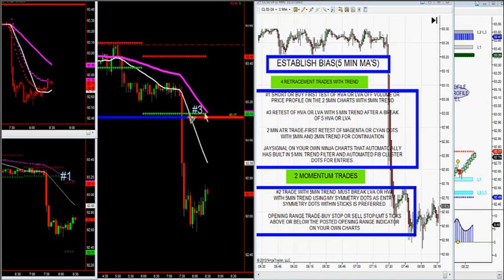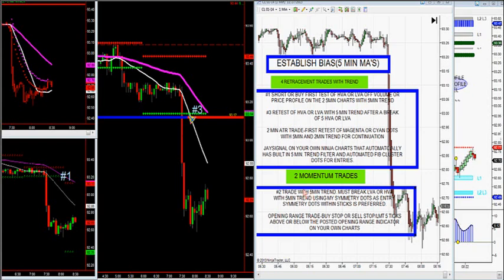We look for a retest of the low value area. We're going to look for a retest on a number 3 continuation at 93.14. So number 1, number 2, number 3 for market profile, only 3 trades to do. Now the 2 momentum trades are very simple. I have a number 2 breakdown that happened, called that big huge breakdown right here at 93.14.